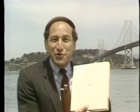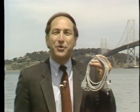Would you like to buy a bridge? The Brooklyn Bridge. It'll help you get from your laptop to your desktop and back again. It's just one example of a host of new computer peripherals being developed especially for laptop users. Today we'll take a look at laptop peripherals on this edition of the Computer Chronicles.